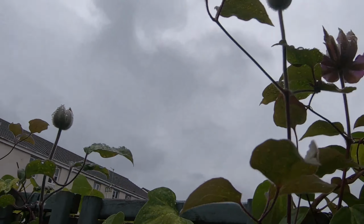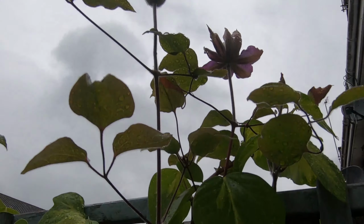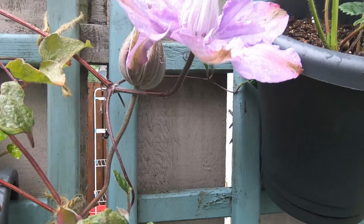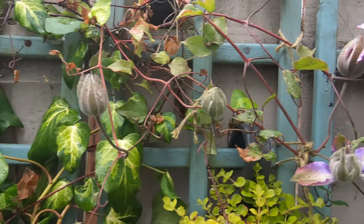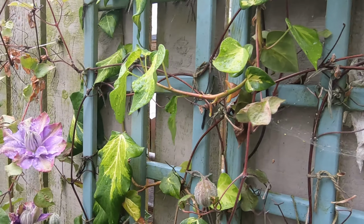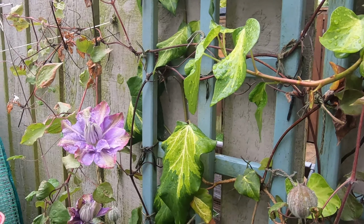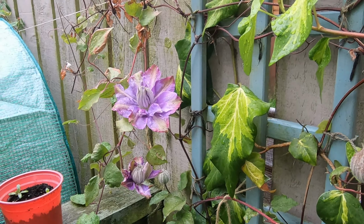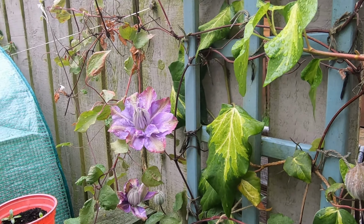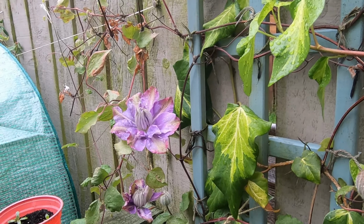Look at this sky, it's horrible, isn't it? It's grey, never mind. And buds there, and over here. And so despite me, it's growing. And yeah, so I'm just going to let it grow. When you look from a distance, and maybe if you're not as critical as I am of it, it looks quite nice. So this is my love/hate clematis.